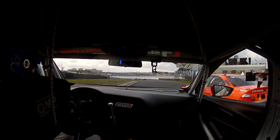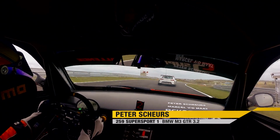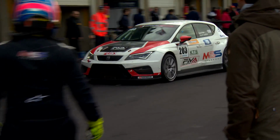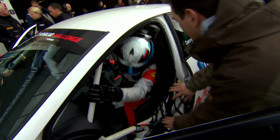Has to go the long way around the outside first, but now he's got an overlap, and Peter Skurs just outbraking himself and getting a little nudge onto the grass as Danny Kroos goes by and completes the pass. Kroos bringing the Seat in for the mandatory pit stop. Dennis de Boerst also in at the same time. Separate pit stops for GT Supersport 1 and for Sport.